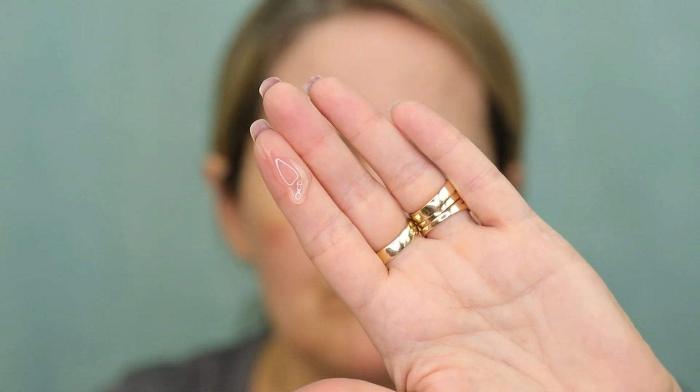So I'm just going to go in with that much. I don't know how much to start off with, so we'll start off slow. It is a bit of a thicker consistency, I can feel that. It also says it can be used alone for a natural dewy finish or under makeup to improve wear and create a gorgeous dew from within.